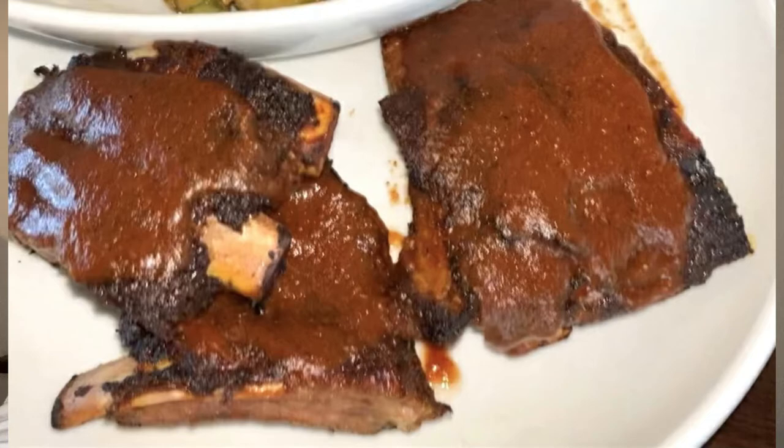As far as our entrees, I got the smoked baby back ribs, and then my sides were fried okra and the loaded baked potato. The ribs were good. They were tender. They were juicy, fall off the bone. They were good ribs. I think if I were to get them again, I would probably get the barbecue sauce on the side. There was nothing wrong with the ribs, don't get me wrong, but it was a little too much sauce for my liking. I would probably get them on the side and put it on as I need it. But the ribs were great.